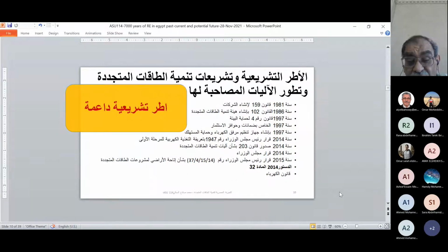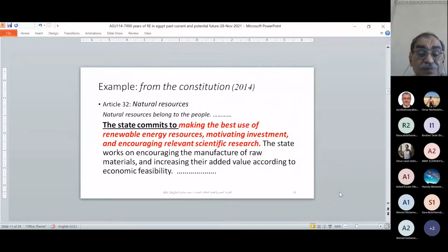All of this was backed up with the highest level of legislation, which is the Constitution issued in 2014, and especially Article 32 of this Constitution, where it indicated clearly that the state is committed, I'll say it in Arabic also, الدولة ملتزمة, to making the best use of renewable energy resources, motivating investment, and encouraging relevant scientific research for the development of renewable energies, and working on R&D for technical, financial and economical feasibilities related to these activities. And this is the highest legislation. Not too many countries around the world have clearly stated that in their constitution.